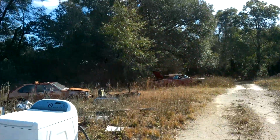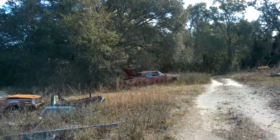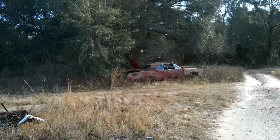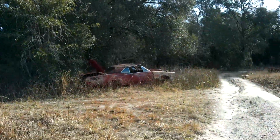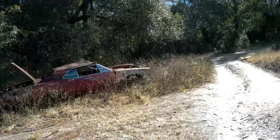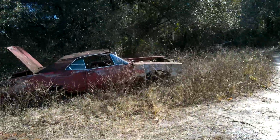Everything. And actually, here you go. Here's either a Le Mans or a GTO convertible ragtop. What was I just saying? Where are the GTOs at? So here you go. This is a 66, I think. Either a 65 or it's not.